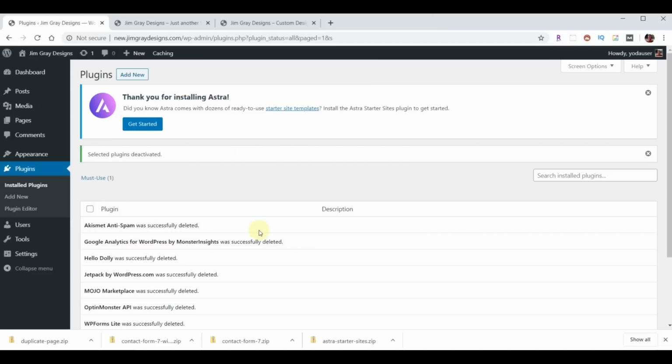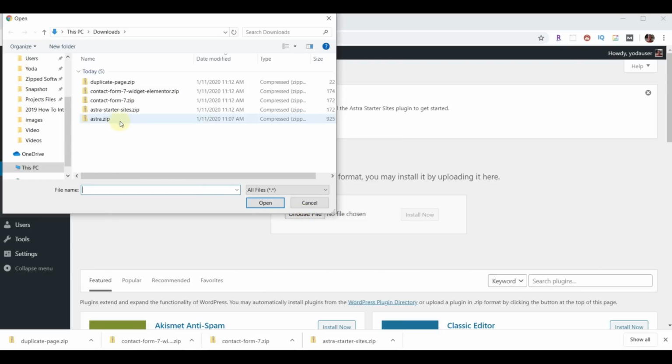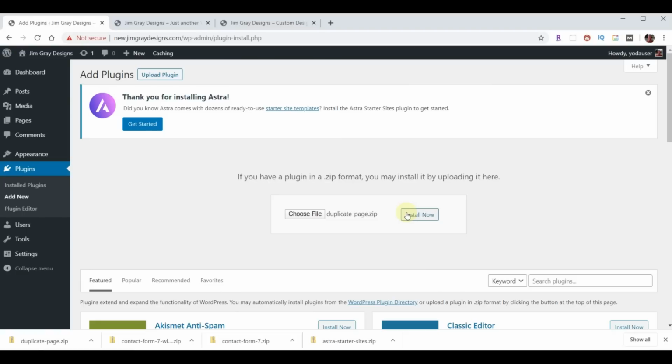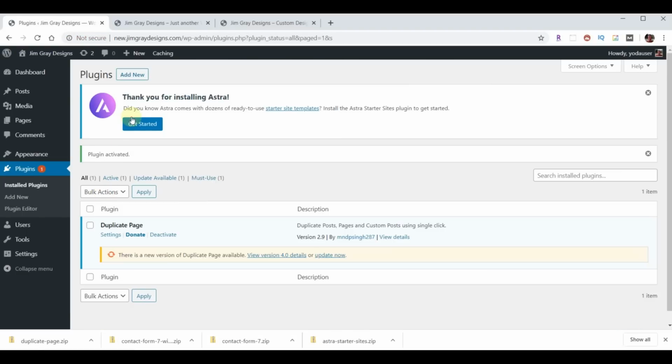And back to our dashboard, now we can click on Add New for our plugins. We're going to choose Upload Plugin, choose File. Doesn't matter what order you do these in, we'll just start at the top. We'll choose that one first. Open. Install now. Be sure to activate the plugins.